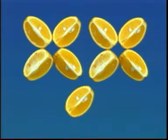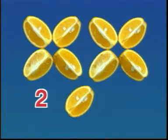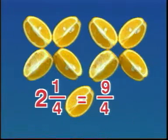Here's an orange. Here's another. And there's a quarter here. So we have 2 and 1/4 oranges. If these 2 oranges are also cut into quarters, how many quarter pieces are there? Each whole is cut into 4 quarters. There are 9 quarters altogether. So, 2 wholes and 1/4 is equal to 9 quarters.